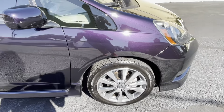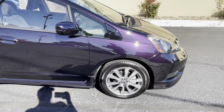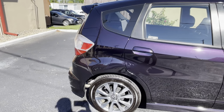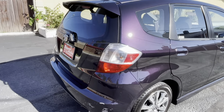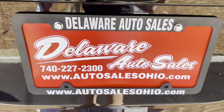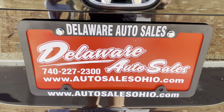It's very nice, it's very clean, it's in great shape, mechanically solid, and just a few little cosmetic things on the outside, but I'll show you that here in a moment. Only two owners and a clean Carfax report. You can see the Carfax report, all of my still photography, and a written description of about everything I'm going to tell you here on our website, which is right there.